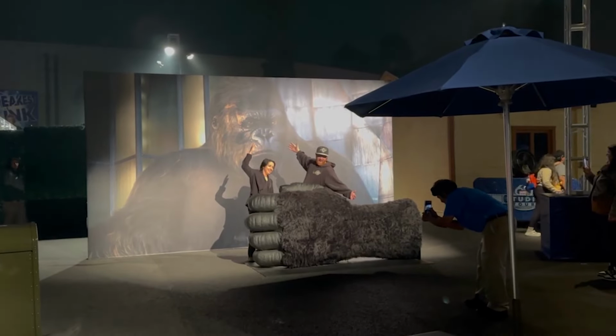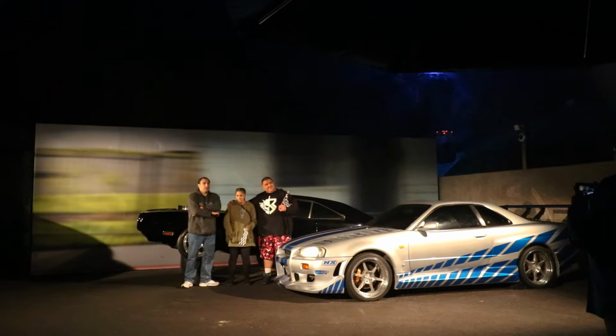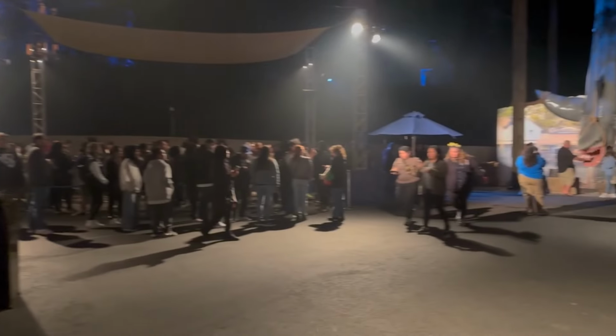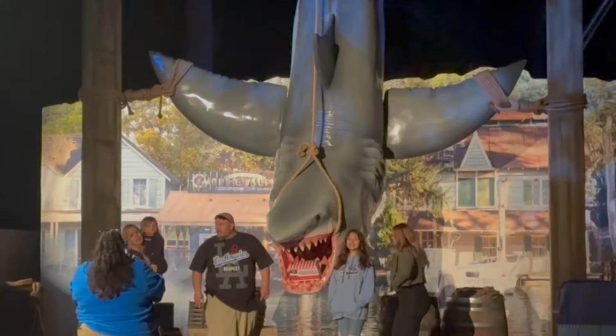Behind the Bates Motel set is a few more photo ops from some classic Universal pictures like Fast and the Furious, King Kong, and Jaws. Lines will be formed to wait to get your perfect picture moment. But man, the way this is all set up kind of concerns me about the park's peak seasons and the crowds.